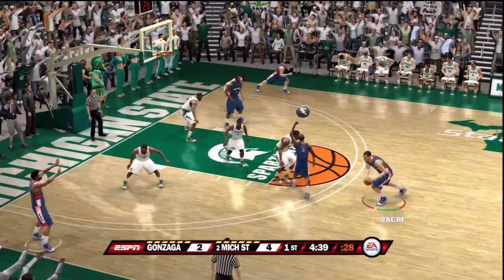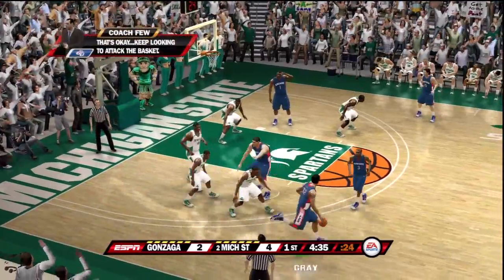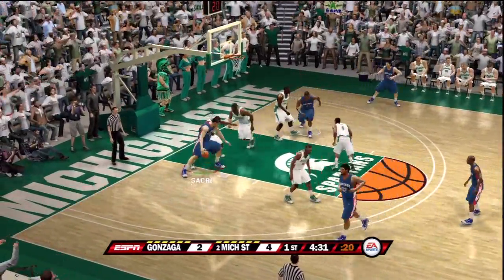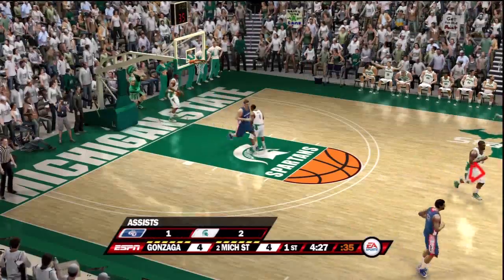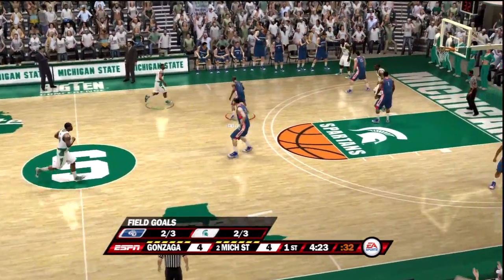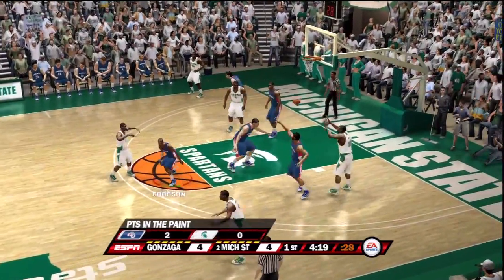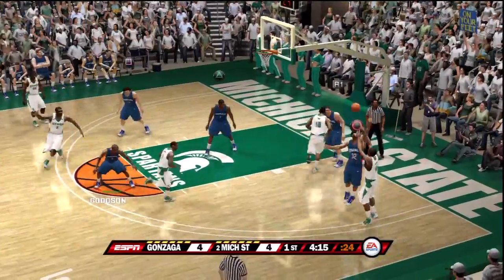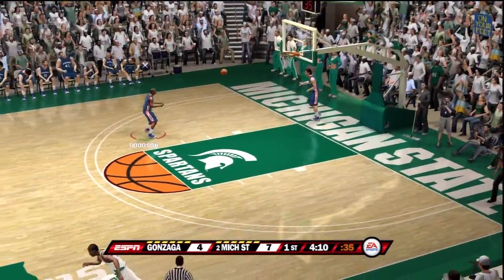The man asking for a screen here. Hey, whether it ends up in a roll or fade, a well-executed two-man game is always a treat to watch. Got it down on the low block for the bucket. He buries the shot. Kicks it out. He shoots from the corner. He rips it from downtown.